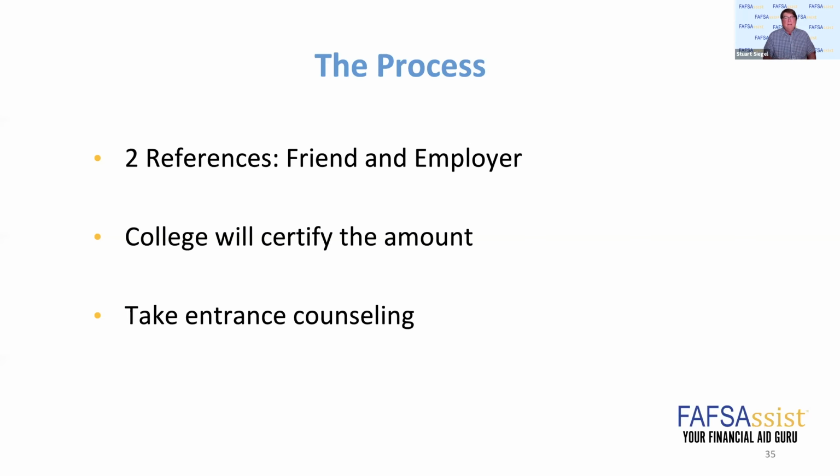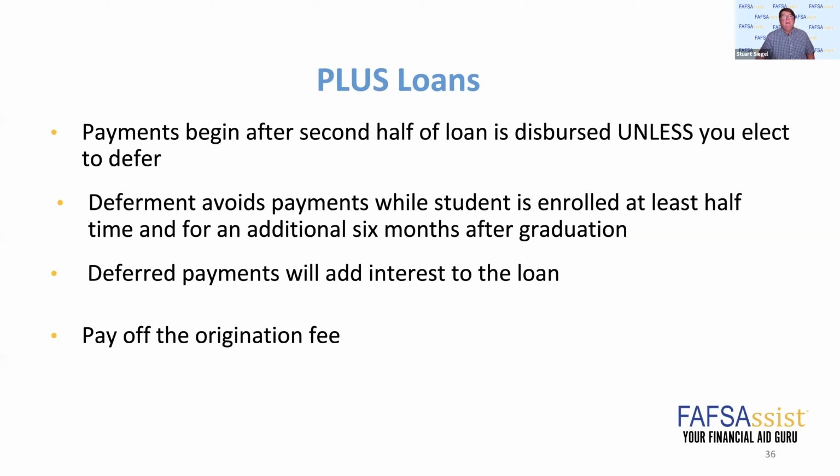They're not going to. And then once you finish that, you'll fill out some stuff online and the college will certify the amount. You'll take some entrance counseling. It's basically a pass-fail test. Can't screw it up. And the money will be dispersed in October and December and January. The loans actually don't become due until the second half of the loan is dispersed. So it wouldn't be till December, January, unless you elect to defer and then you don't know anything.